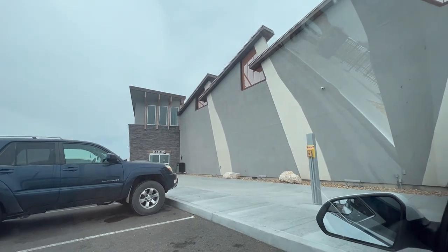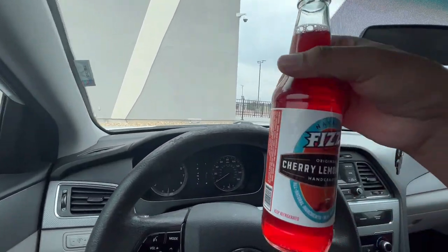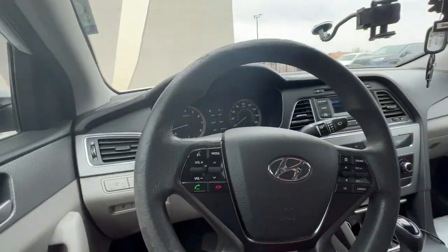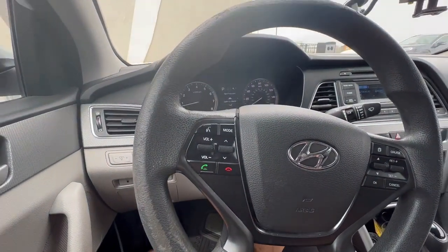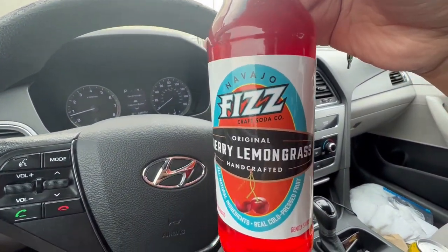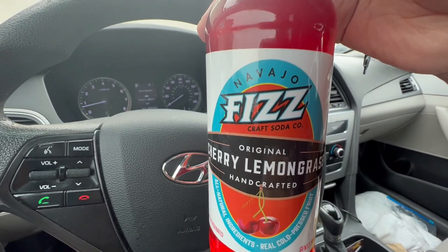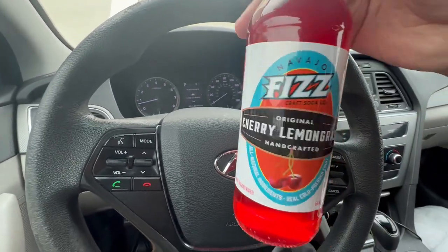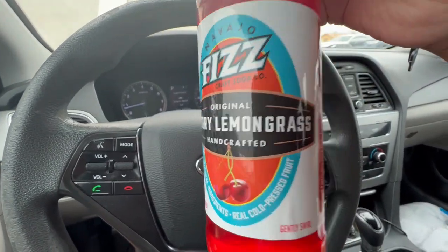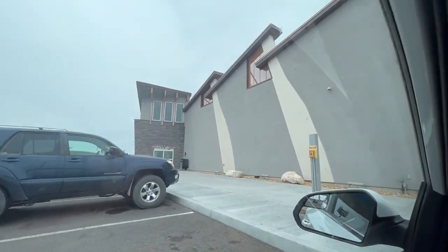All right, I'm outside Twin Arrows by the Chevron gas station, and I wanted to stop by to give this a try. Apparently everyone says it's the bee's knees, and I thought I'd give it a try. So let me give it a try really quick and see what it tastes like. Mmm, man. It tastes like cherry syrup, like really hardcore, but you can really taste the lemonade too at the same time. Really good. There's more in there, but maybe on my way coming back, I'll try a different one. But so far, I like the cherry lemongrass. Pretty good. So, let's go.